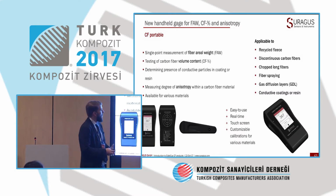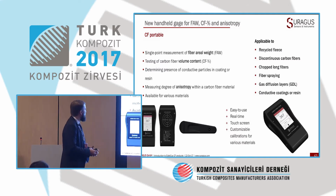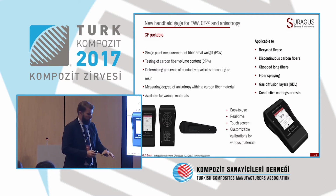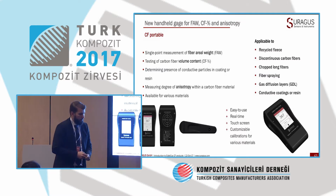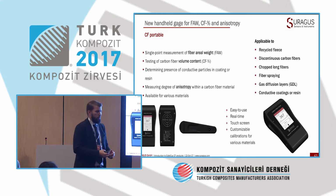For measuring the fiber area weight, especially in the recycle process, we have this tool which helps you within the production just to check. It gives you a very quick idea of whether you're in spec or out of spec. This is a fiber area weight tester. We call it the portable, and this is mainly used for quality control.